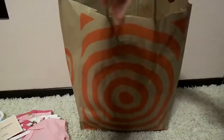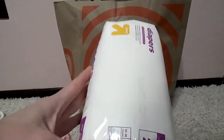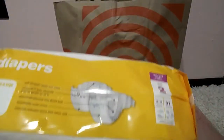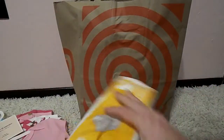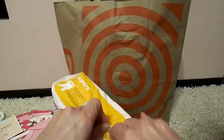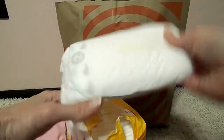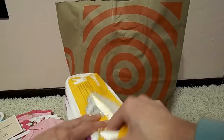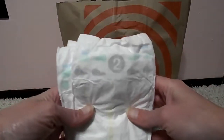So there's that, and then we wound up getting diapers in the end. I'm hoping these will fit Tegan. They're a size 2. And we have little whale prints and bubble print. So we'll see what those look like. Actually, let's open them up and see what they look like now. So there's the whale print. Cute. And then there's the bubble print. And I think that's it for prints. Whales, bubbles, whales. Yeah. I thought those were adorable. Hopefully those will fit Tegan.